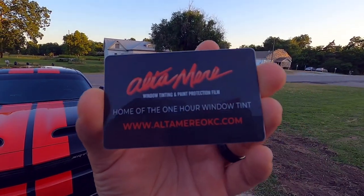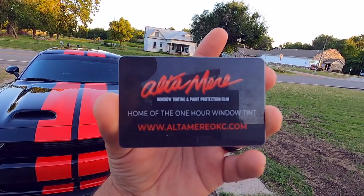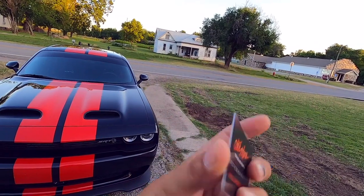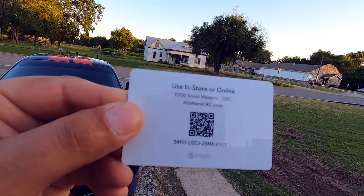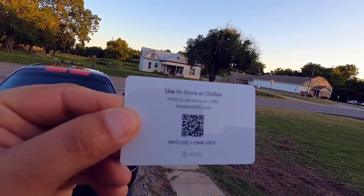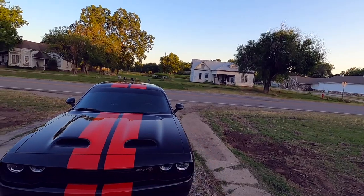Again, big shout out to Altamir window tinting. And for you guys that are interested, local people, if you're gonna be in town or whatever, there you go, Altamir window tinting, www.altamirokc.com, home of the 1 hour window tint. And here's this on the back. 11700 Southwestern in Oklahoma City, AltamirOKC.com. And yeah, go do your thing, man. Go tell them Randy from Auto Auction Rebuild sent you. I guarantee you they're going to do a good job, guys. I've been going back. It's my third car there. And if I get any more, you can bet I'm going to take them back too.